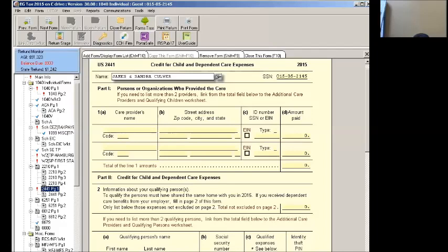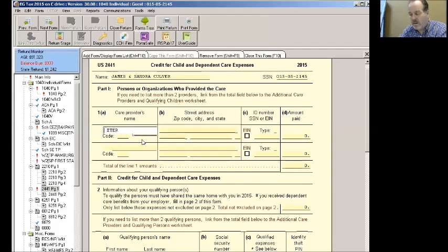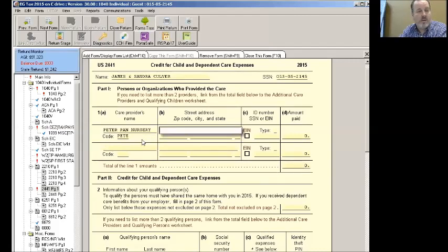So on this one, if I go back to Culver's here. In your workbook at the bottom of 220, we have Peter Pan Nursery. Peter Pan Nursery is at 55 Peter Pan Lane. And if you notice on there, there was an ID number, so they have an employer identification number. We checked the box for the EIN number. We have that they paid $3,082. So that's what we paid to Peter Pan Nursery.